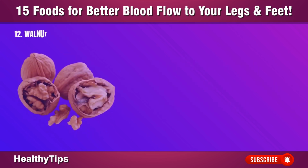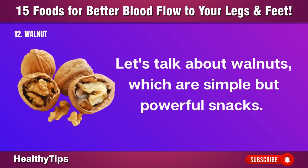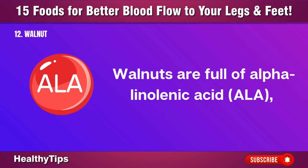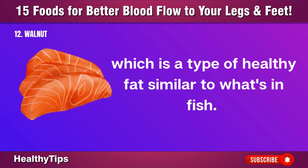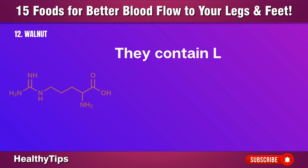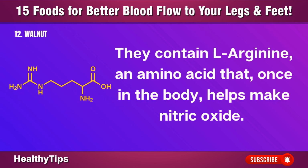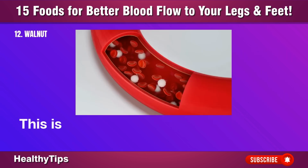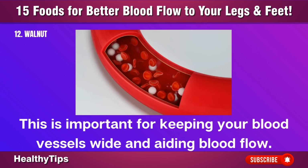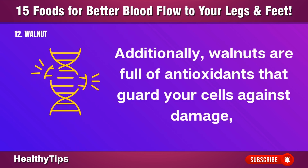Number 12. Walnut. Let's talk about walnuts, which are simple but powerful snacks. Walnuts are full of alpha-linolenic acid, ALA, which is a type of healthy fat similar to what's in fish. Walnuts have even more benefits. They contain L-arginine, an amino acid that, once in the body, helps make nitric oxide. This is important for keeping your blood vessels wide and aiding blood flow. Additionally, walnuts are full of antioxidants that guard your cells against damage.